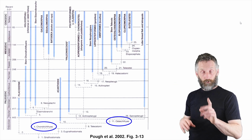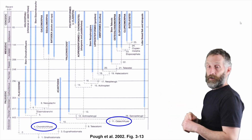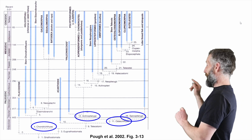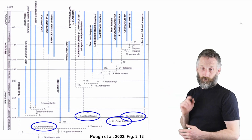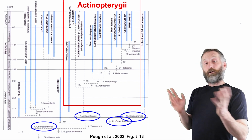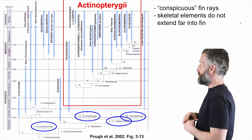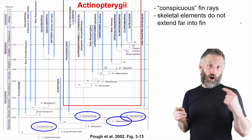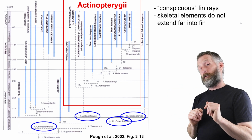Now, the first major split within the osteichthyes is between the Actinopterygii and the Sarcopterygii soon after the origin of osteichthyes. These are going to be the ray-finned fishes versus the lobe-finned fishes. Let's look at Actinopterygii first, which includes the greatest diversity of these true fishes. So let's look at the groups within Actinopterygii, all of which have these conspicuous fin elements, but the skeletal element does not extend far into the fin, which is going to be the case with Sarcopterygii like us.